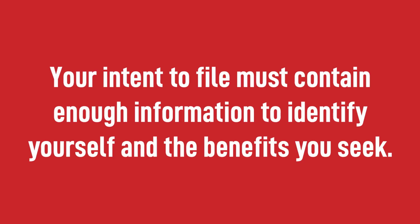So an intent to file must contain a few things. One is enough personal information to identify the veteran. It also needs to contain the general benefit that you're seeking, and it needs to have your representative signature. And this is basically if you're putting in an actual paper document.